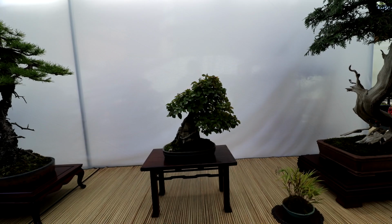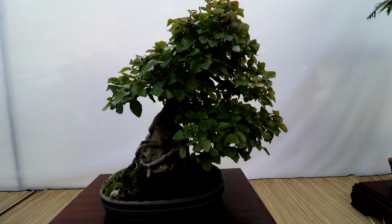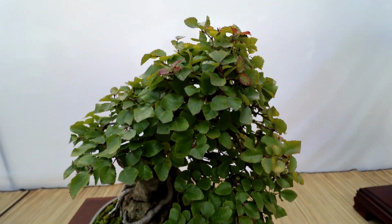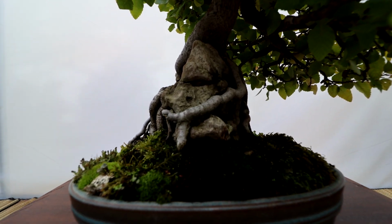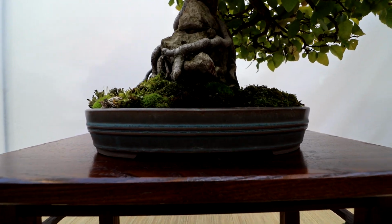Here's a Korean hornbeam in training 28 years. Beautiful tree. Very, very small leaves. And it's a root over rock composition. And it's in a beautiful pot. Just absolutely stunning.